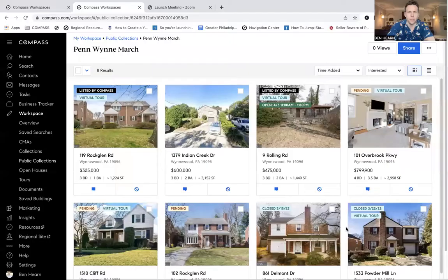I'm going to share my screen now. All right, so jumping right into it. 119 Penwyn, 119 Rockland, 325. That just went active. I'm sure next week that'll be under contract.